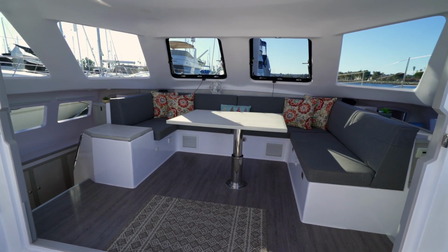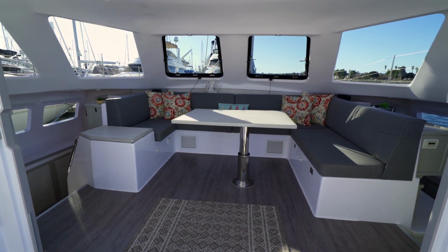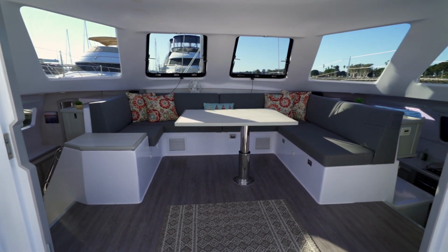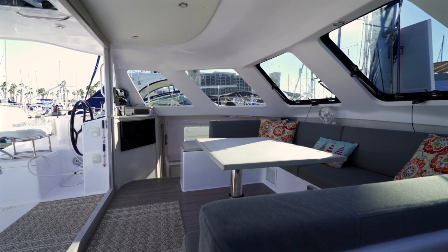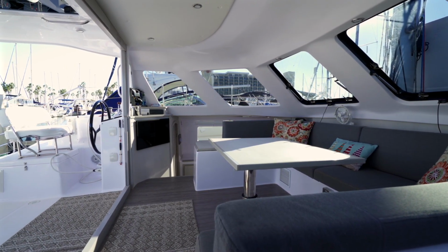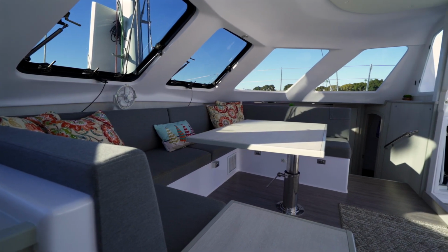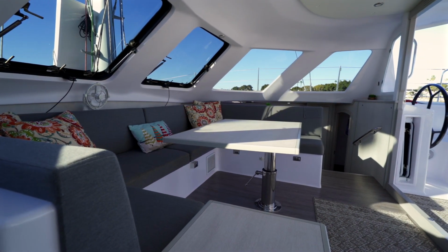The contemporary simple design is clean and elegant, making it great for entertaining as well as comfortable everyday living. Storage is found in the coffee table and under the starboard settees. Batteries and electrical breaker panel are located under the settee as well.